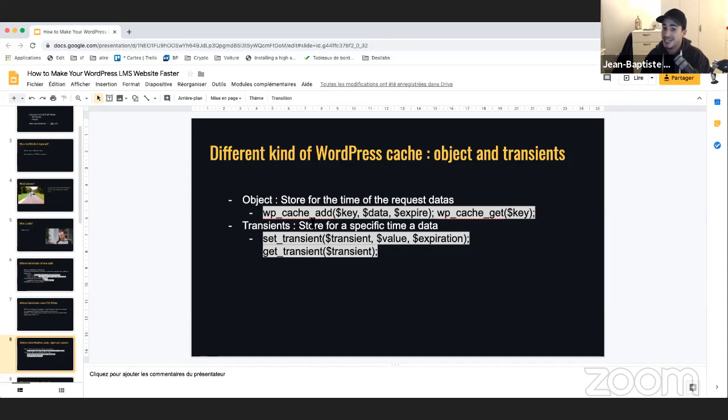So in WordPress, what we can do is use object cache or transients in order to store all the tweets temporarily. We say, okay, if you don't have the information, store it in WordPress for like 2 hours. Automatically after 2 hours, the information will be deleted and you will be able to request it again. This is a great way to display information quickly.